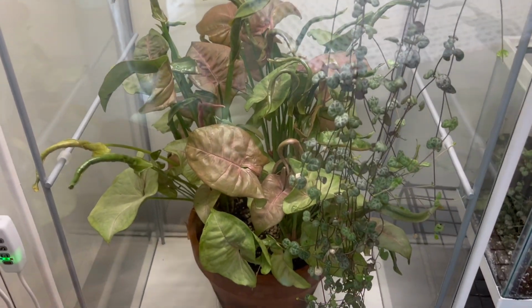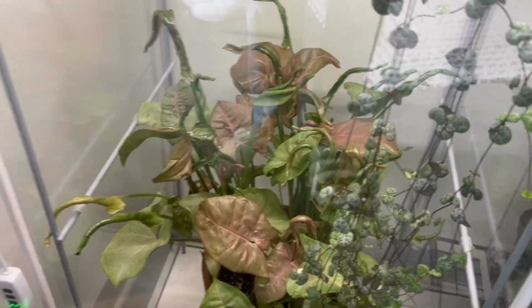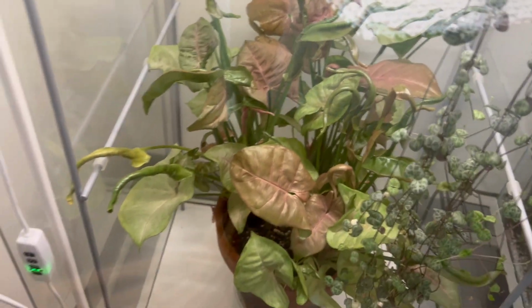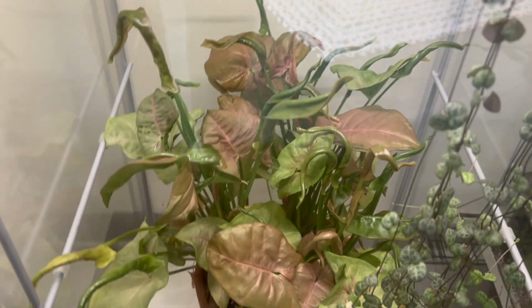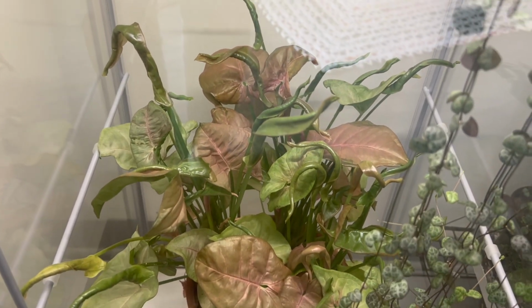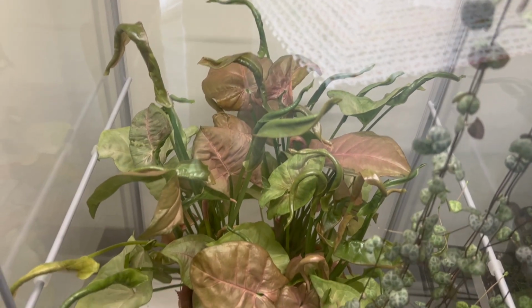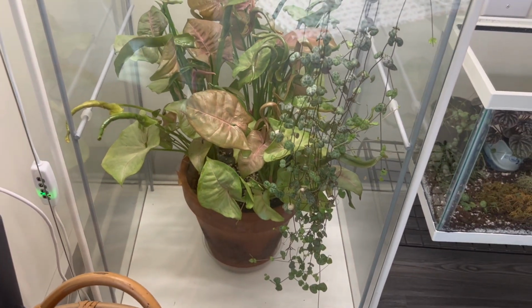Now, syngonium, pink syngonium. It's doing 10 trillion times better than it ever has in my care, which is awesome. And a lot of these curled shut leaves have opened. There's still, as you can see, a good amount of them that have not. But I am happy with the progress so far.